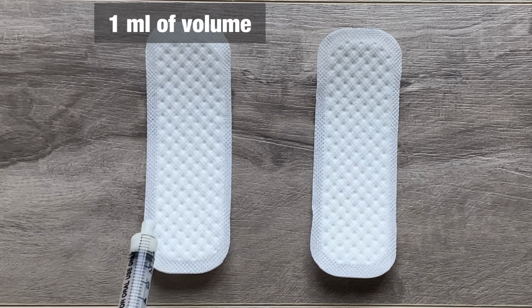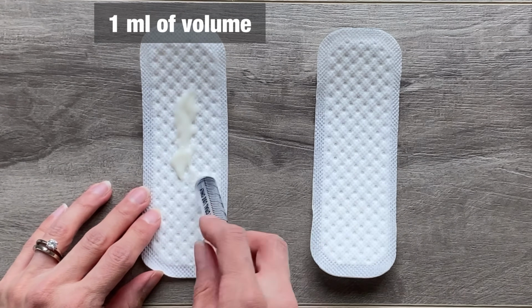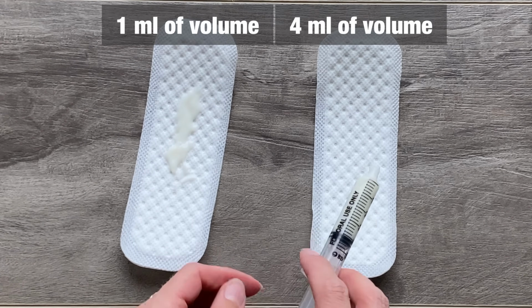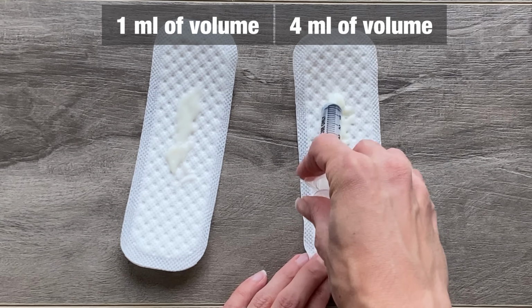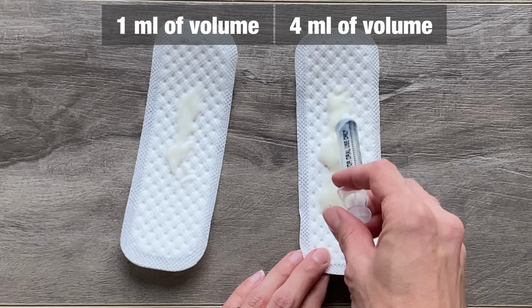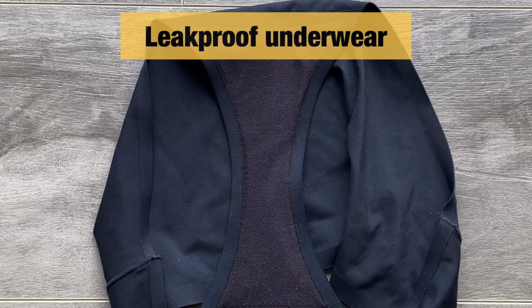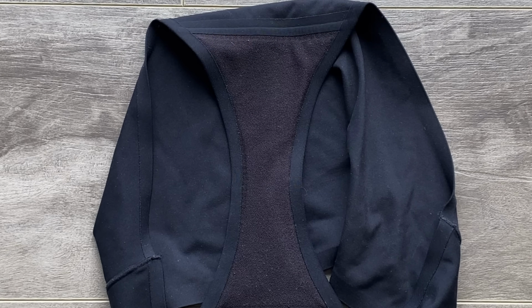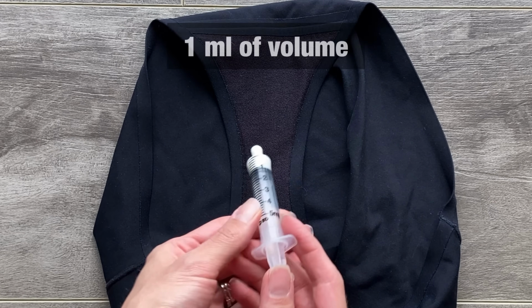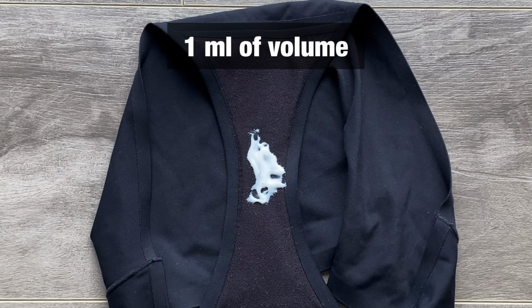1 milliliter is going to look like this. 4 is going to look like this. And that is normal, not during pregnancy. So if we're going to talk about doubling or tripling that during pregnancy, let's have a look at what that might look like on period underwear that prevents leaks. So first I'll show you the one again on the underwear. So just one might look like that. And so I'm going to add 3 to that.